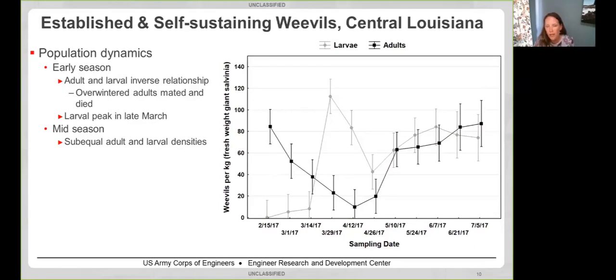So for the population dynamics, what we saw was that at the beginning of the season, you've got these overwintered adults. This is our sampling in mid-February, and we have quite a large amount of adults. We have 80 adults per kilogram of giant Salvinia at this point. But you have this inverse relationship from mid-February to mid-April, this decrease in your adult densities. What we detected was that for the most part, these adults that stuck it out and made it through winter basically survived winter, mated, and then soon after died off after they laid their eggs.